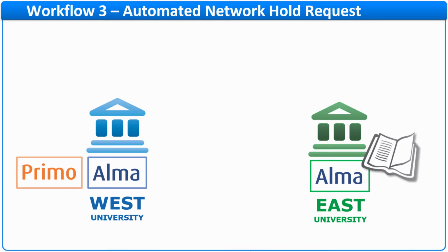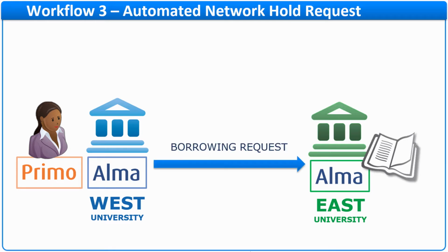Now finally, we get to our third and new workflow, Automated Fulfillment Network, which is a hybrid of the previous two. In this workflow, East University is both a fulfillment member and a resource-sharing partner. So we start off with the patron placing a borrowing request via Primo for the item. West University Alma sends a resource-sharing borrowing request to East University since East University is a resource-sharing partner.